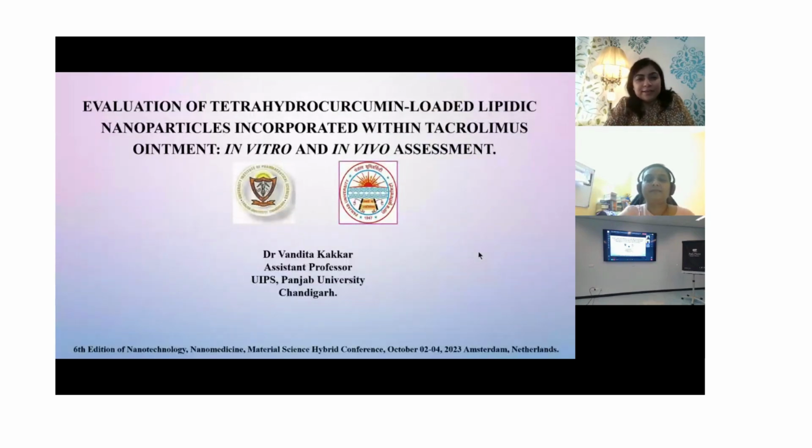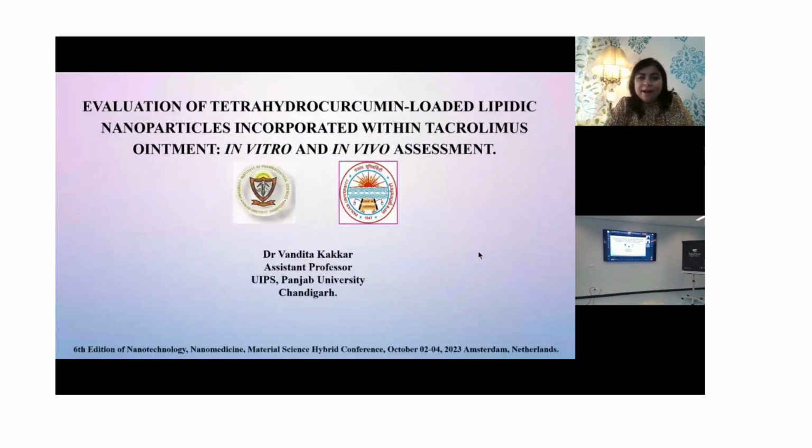I am Dr. Vandita Kakkar, Assistant Professor at University Institute of Pharmaceutical Sciences, Punjab University, Chandigarh. And I'm here to share with you a very important piece of research which was done by our research group, and that is evaluation of tetrahydrocurcumin-loaded lipidic nanoparticles incorporated within tacrolimus ointment: in vitro and in vivo assessment.